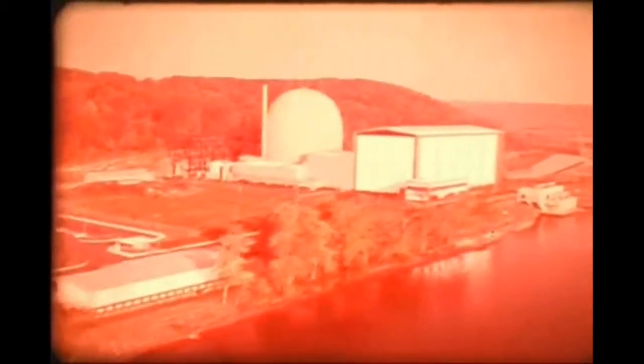Nuclear power plants fueled with uranium are already producing electricity for millions of Americans, and many more of these plants will be built in the future.